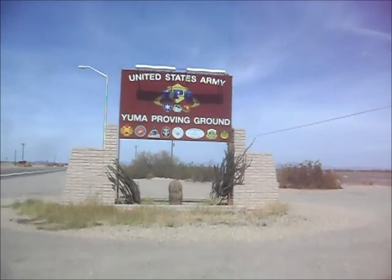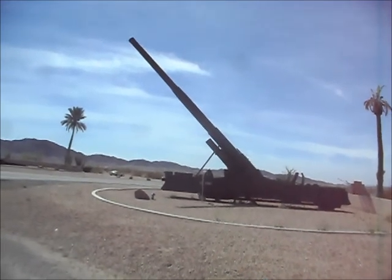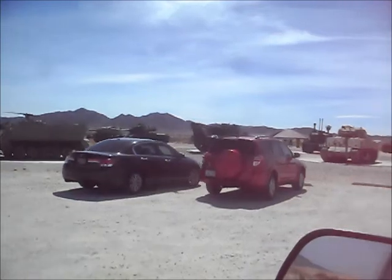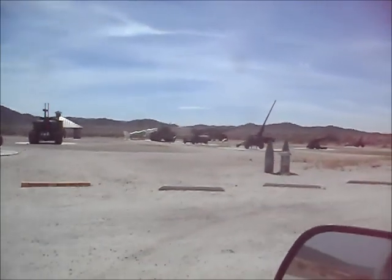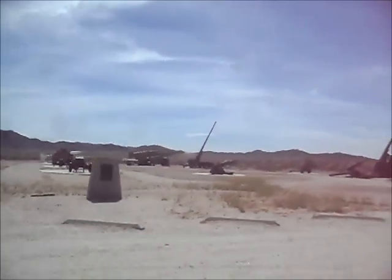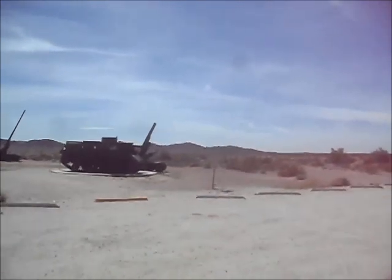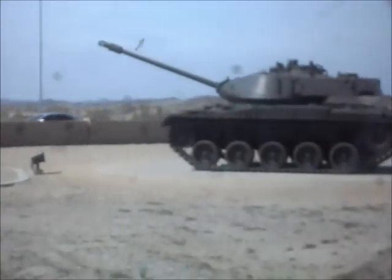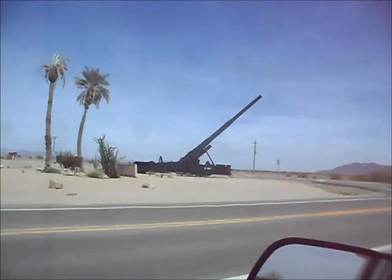We are about 18 miles east and north of Yuma. This thing will shoot a 600-pound shell almost 18 miles. Frankly, it's just too hot. The main museum was closed for unknown reasons, according to the woman at the guard shack.